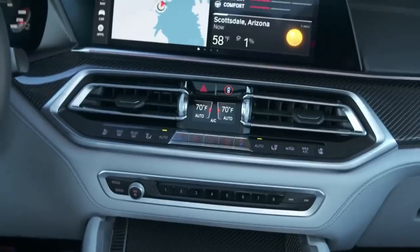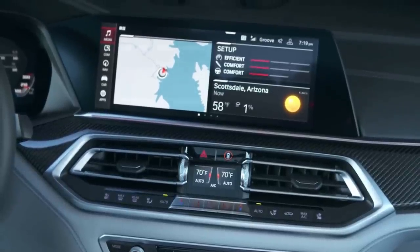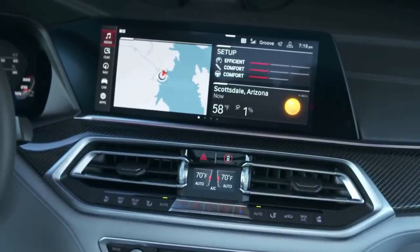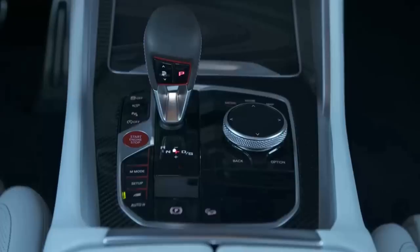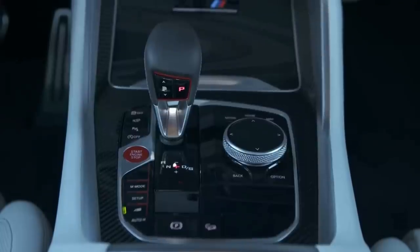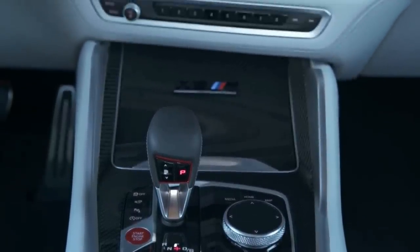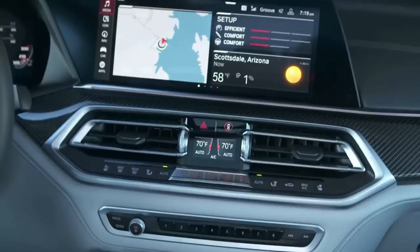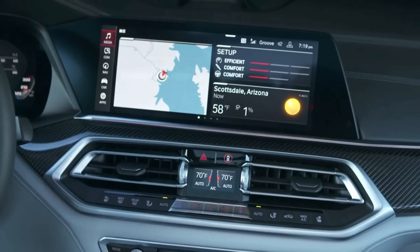A large 12.3-inch touchscreen infotainment system adorns the center of the dash on the X6M Competition. It uses BMW's latest iDrive software, and can also be operated via hand gestures, voice commands, and a center console controller. The standout standard features include Apple CarPlay, Android Auto, and a Harman Kardon sound system.